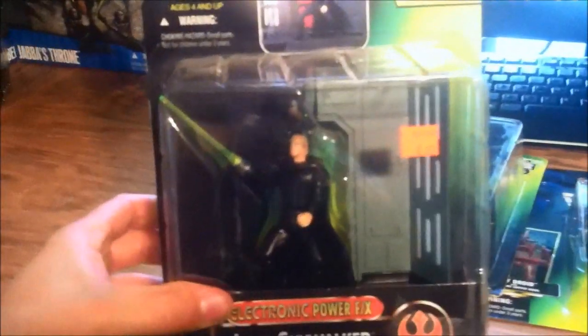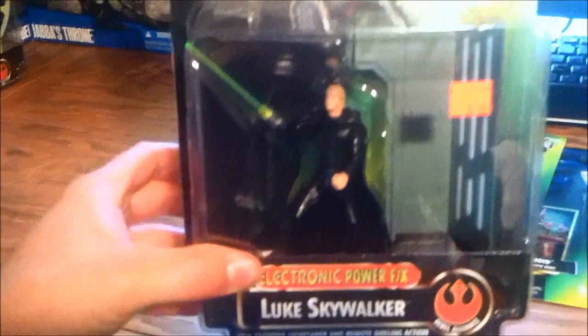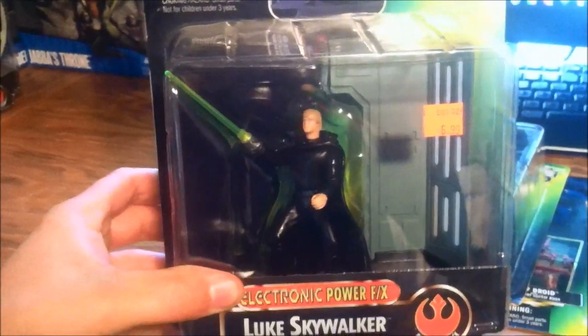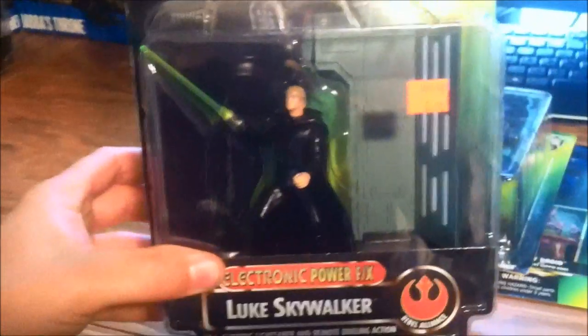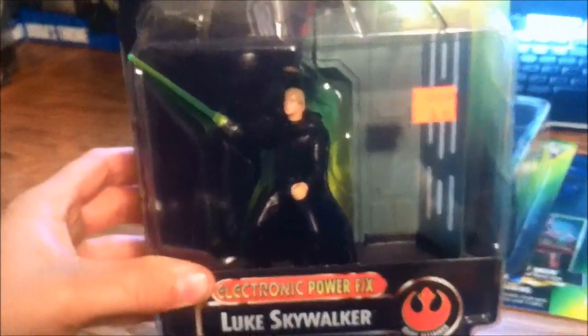Also, something pretty cool about this, the batteries are changeable. So even though this is an older figure, and obviously the battery in it is no good, you can change it out. There's a screw in the back of the figure. Just take it out and replace it. Unlike the newer figures that are coming out, which have non-replaceable batteries. But I guess they're afraid little kids will eat them like Skittles.